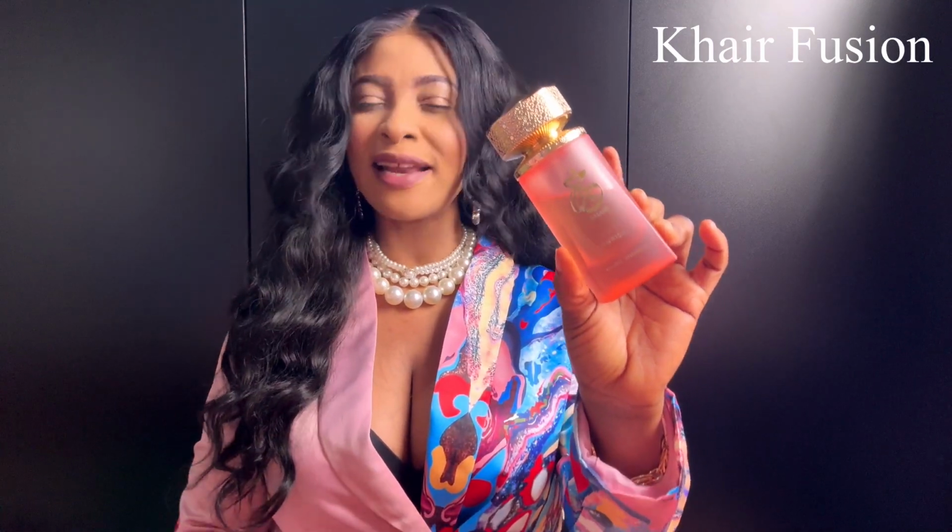The first one I have here is from Paris Corner, which is Khair Fusion. This is going to be that very playful, carefree, girly, young sort of scent. Some might even call it juvenile. I sort of agree with that, but it's a very playful, uplifting, happy-go-lucky one.